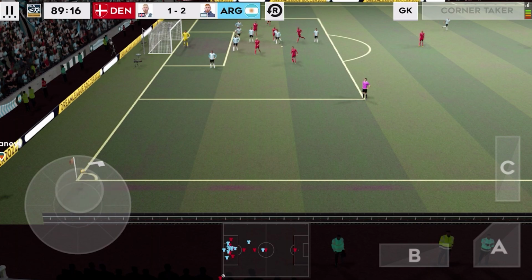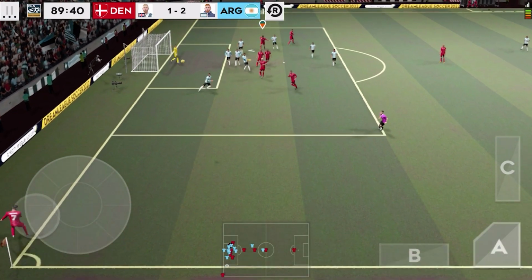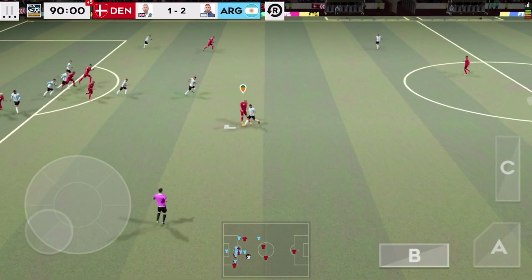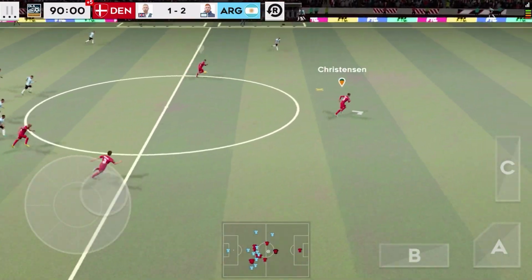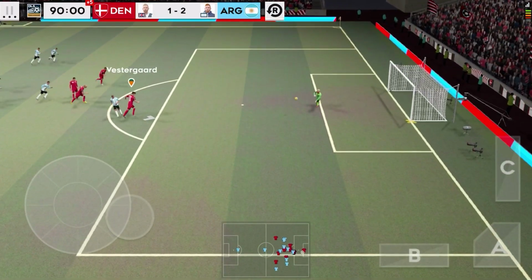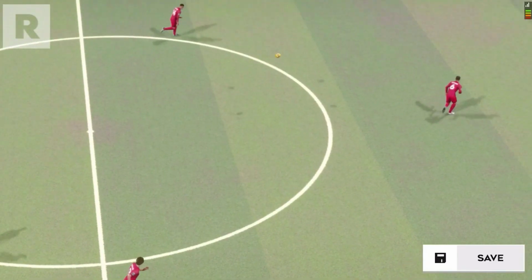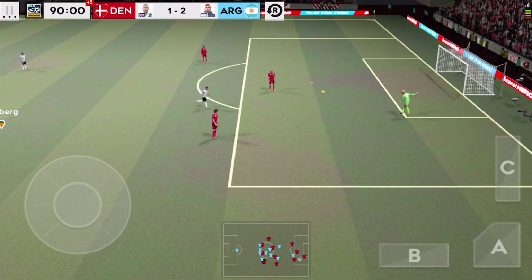Now, what can they conjure up from this set piece? That's good link-up play. And they could be in trouble here. All that's left is to beat the keeper. Goodness me, that was close. That was so close to being a goal. Let's see it again.